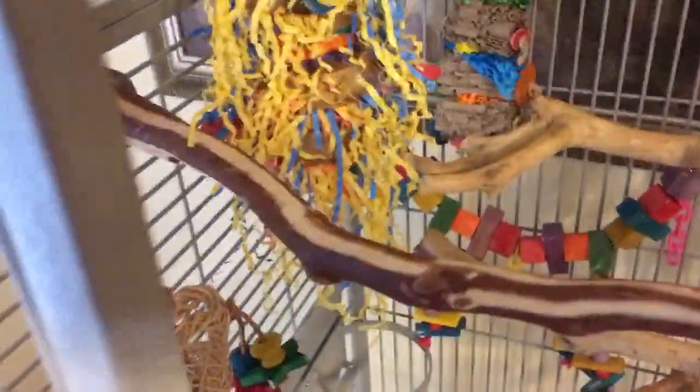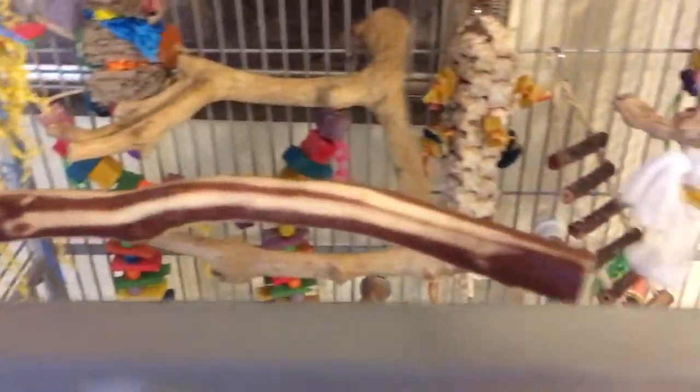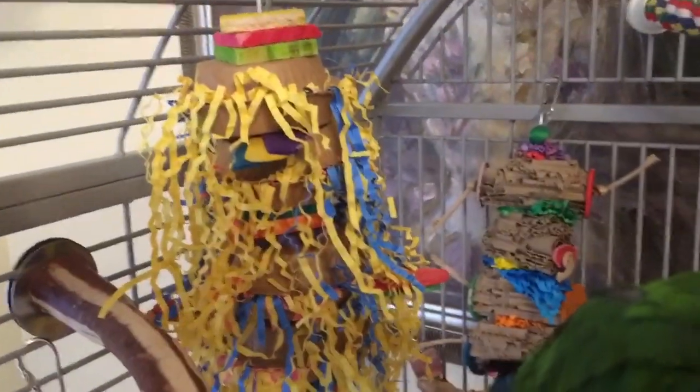for some reason. And then over here we have this very long wooden perch with bark on it as well. It goes pretty much halfway across the cage. And then next to that perch, all the way on the side of the cage, is this toy, which is full of colorful, crinkly paper for him to pull on.